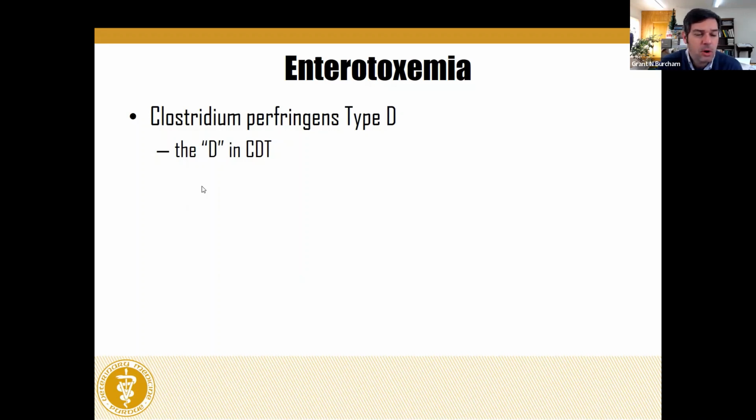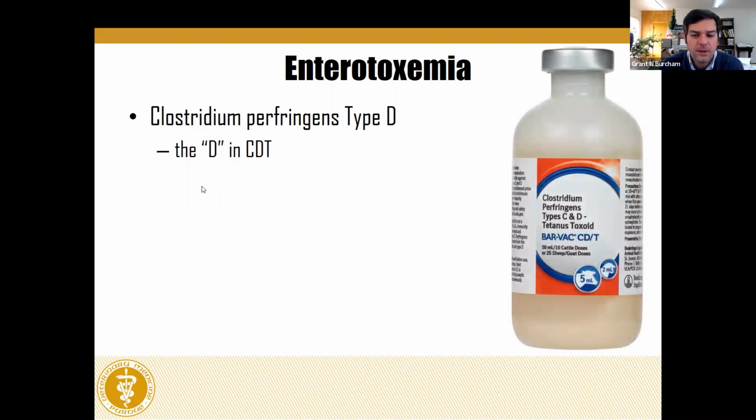And anybody who keeps small ruminants, sheep and goats, probably has heard of the vaccine CD&T, is what people commonly refer to it as. And so this is the D in CD&T vaccines. This is what you're trying to prevent. There's a picture of the vaccine. Cattle are rarely affected by this, and usually they're cattle on feedlots.